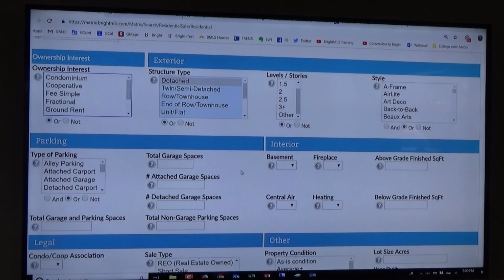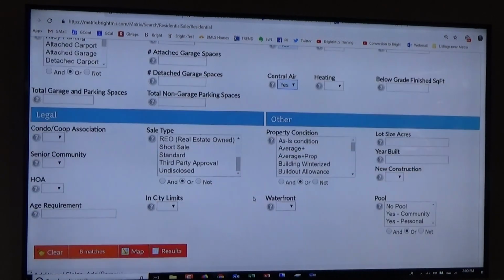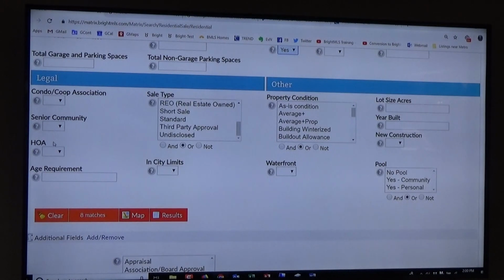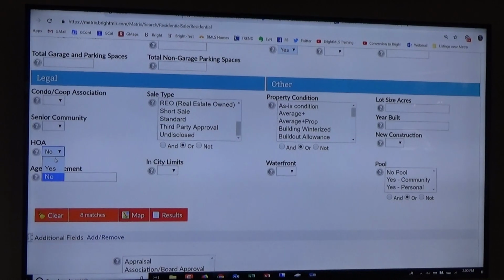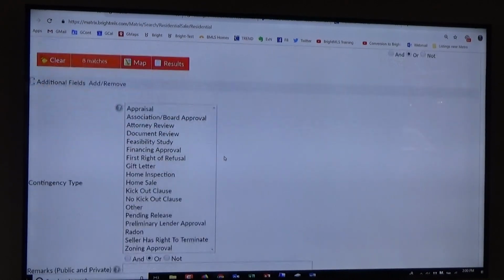The rest of the stuff you know, basement, yes, no, central air, yes or no. There's a bunch of stuff here for parking and garage. Down here, there's a section for a senior community, yes or no. So this would be your 55 plus. Or you could say HOA, no, I don't want a property with a homeowner association. So you can do some things here that I think are improvements on the other system. And you can add other stuff down below here.